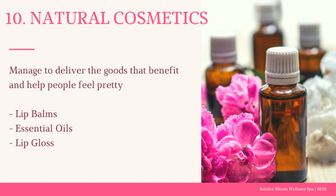Number 10. Natural cosmetics. We all want to look our best, but the news regarding all the chemicals and additives in cosmetics is a little scary. Whip up some of your own and counter the market with a healthier alternative. This idea does take a little more time and effort with recipes and containers for all your beautifying products, but if you manage to deliver the goods that benefit and help people feel pretty, you could have a whole new venture.